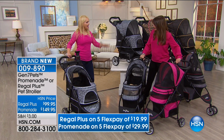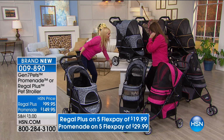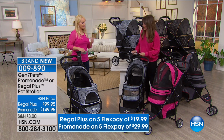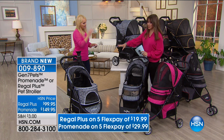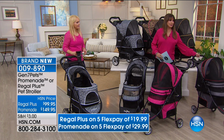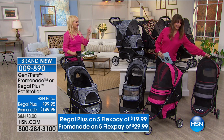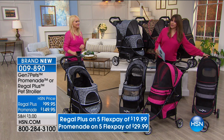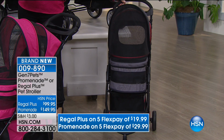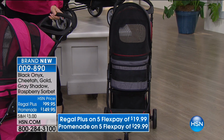We have to go through these colors. Yeah, I'll let you go through that. Okay, so here's the list. Hold on. We want to make sure we get it right. So we have the gray shadow, and I believe that is the one you have. No, right here. This is gray shadow right over here with sort of a sporty red trim. Right, and that's for pets up to 25 pounds. Okay, and that one is called the Regal Plus. That's correct. Right, and then we have the raspberry sorbet right here.